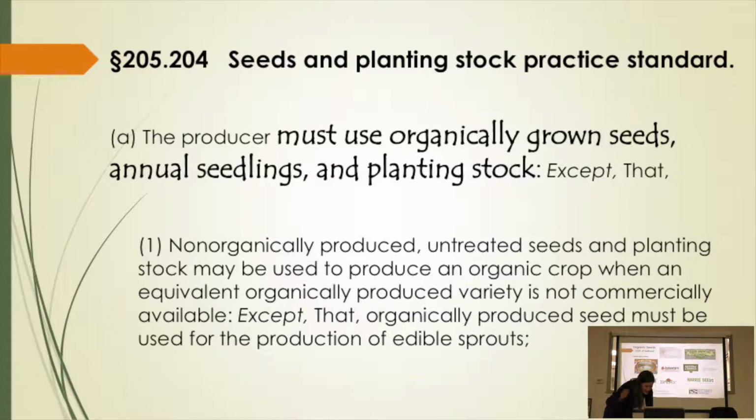So seeds, basic regulations are used. You must use organically grown seeds unless the variety you want is not available. So what does that mean? It's quality, it's commercial availability. That's defined as form, quality, or quantity.